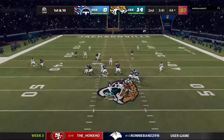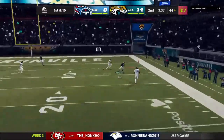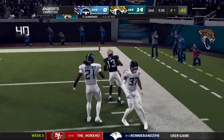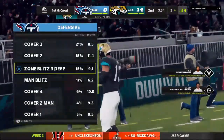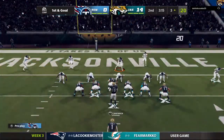On play action, Lawrence. Now he lets it go deep for Kirk. Now a diving effort, right sideline. He's got it. It's a big play for the Jaguars. Every defensive staff harps on limiting explosive plays. Job not so well done there.